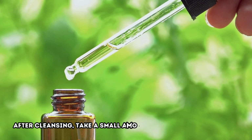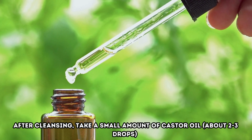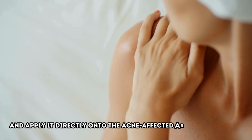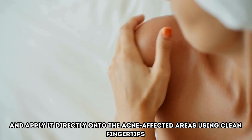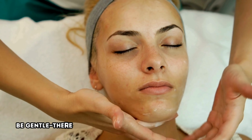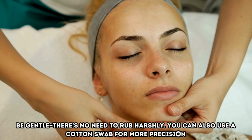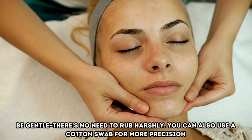After cleansing, take a small amount of castor oil, about 2 to 3 drops, and apply it directly onto the acne-affected areas using clean fingertips. Be gentle. There's no need to rub harshly. You can also use a cotton swab for more precision.